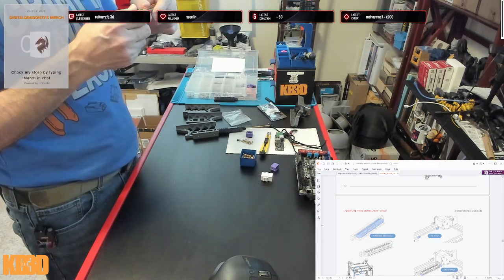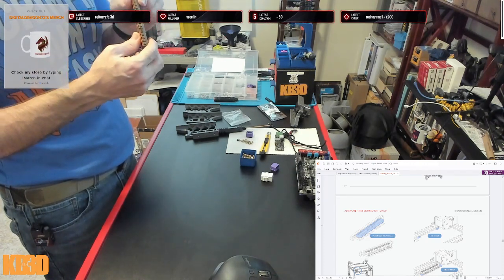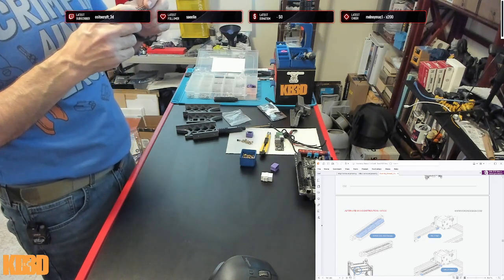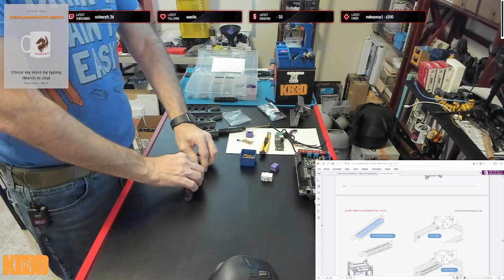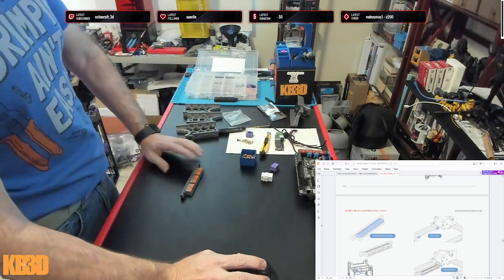Yeah, they still don't feel like they've fully clipped in the front. But at the same time, I don't want to continue to try and cram it down in there and wind up busting the Wagos. They're not going to come out.